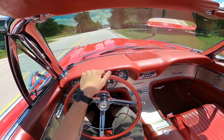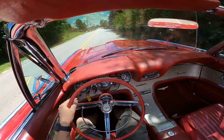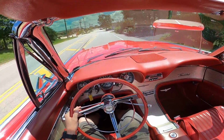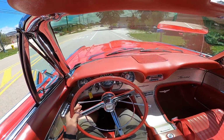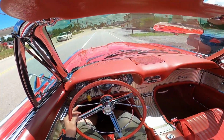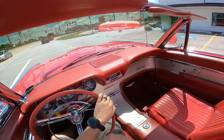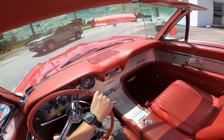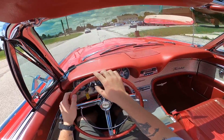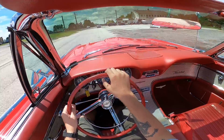Feels like a nice, easy ride. Steering's responsive. Brakes feel nice, not too tight, not too mushy. Sounds good going over this bumpy road so far.